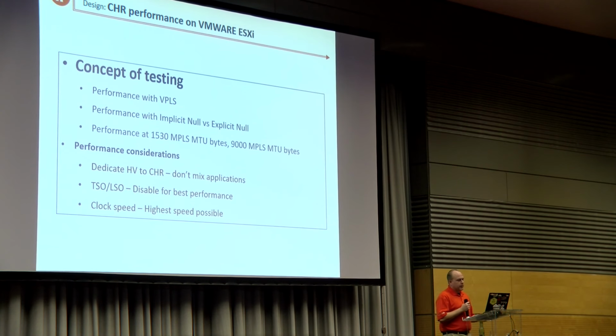Some performance considerations that you should think about when you're doing this. As I said before, dedicate the hypervisor to the CHR or maybe a few CHRs, but don't mix applications or other things in that you're virtualizing, unless it's something you just need to test for a very short time and then turn back down. And that keeps your environments very sane.